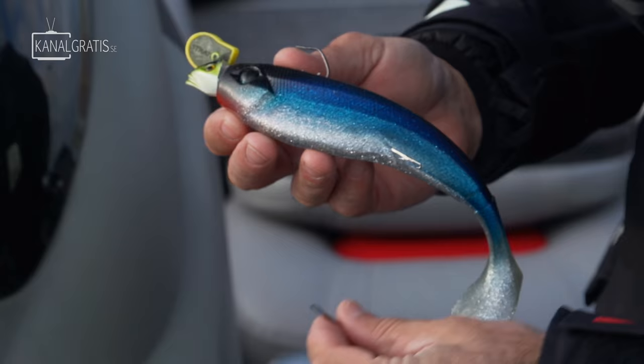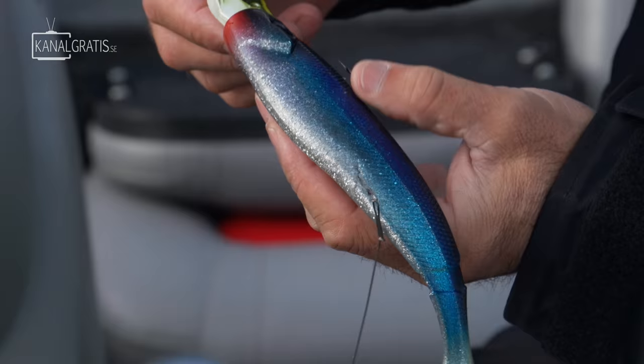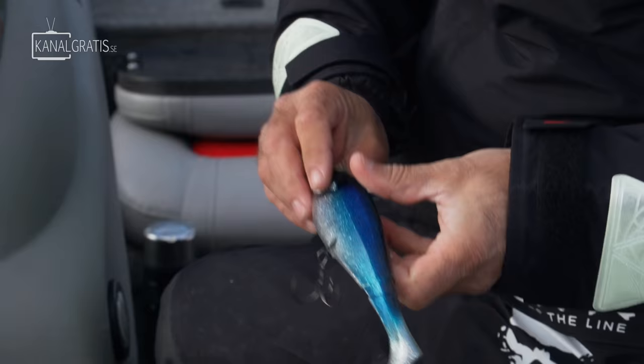And now I'm going to tie the stinger to the boilie needle. I lock it, and then I put it back inside and get my stinger ready to fish.